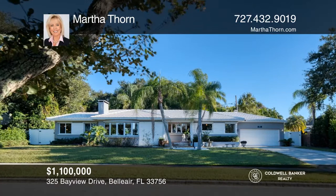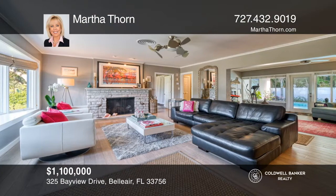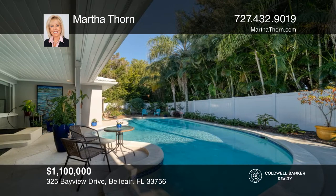This updated 3-bedroom, 2-bath pool home on the Premier Street in Bel Air sits high on a grassy bluff, yet requires no flood insurance. A cozy fireplace and warm bamboo floors greet you as you enter the open floor plan that's nice for entertaining. Relax and enjoy the mesmerizing sunsets over the intracoastal waterway while visiting with neighbors or spend time in the pool in the lush and tropical backyard. Paradise awaits. See this beautiful home yourself by scheduling a tour with Martha Thorne.